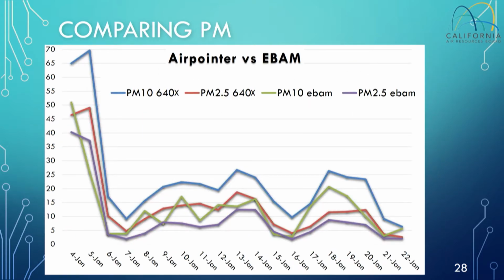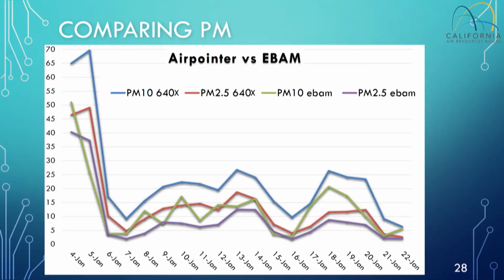Now, comparing the PM data, we have, as seen on this graph, PM10 and PM2.5. The PM10 from the T640X is in blue, and then the PM10 from the EBAM is in green. So the biggest thing to take away from this graph is that you see that they track very well. The T640X is kind of known to read higher than the EBAMs, hence the discrepancy here. As well as the 2.5, same kind of deal. PM2.5 for the T640 is in red, and the PM2.5 for the EBAM is in purple. Again, you see they track very nicely there, just the discrepancy in the numbers.